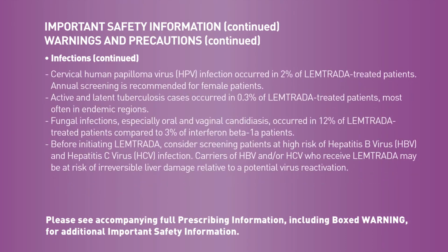Cervical human papillomavirus, HPV, infection occurred in 2% of Lemtrada-treated patients. Annual screening is recommended for female patients. Active and latent tuberculosis cases occurred in 0.3% of Lemtrada-treated patients, most often in endemic regions. Fungal infections, especially oral and vaginal candidiasis, occurred in 12% of Lemtrada-treated patients compared to 3% of interferon beta-1a patients.